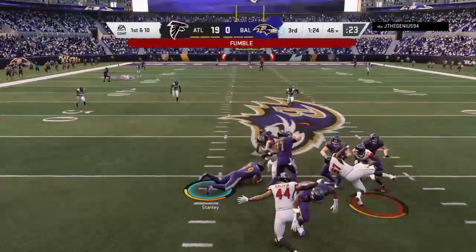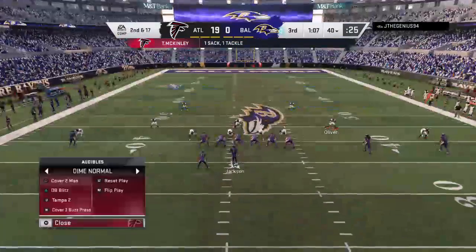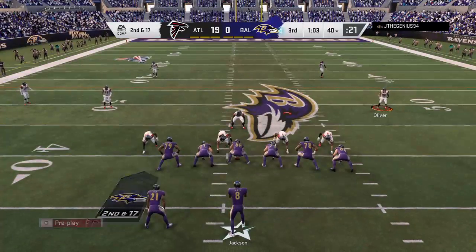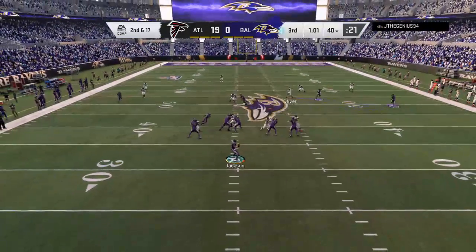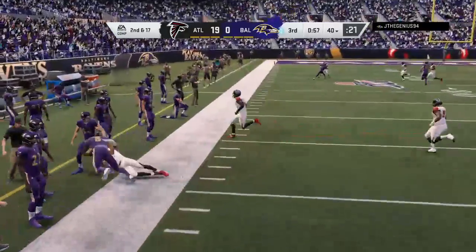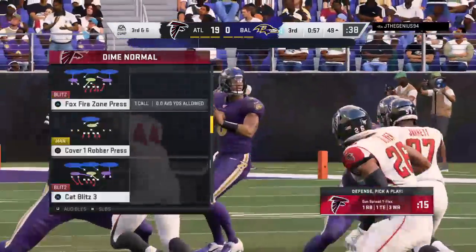Jackson hit, and he lost the football. But it looked like a Raven was able to get in there, and they will indeed keep the possession. Now, following the sack, they'll look to make amends on a 2nd down and 17. Buying time to his left. A nice job of eluding the pressure there, scrambling for 11.